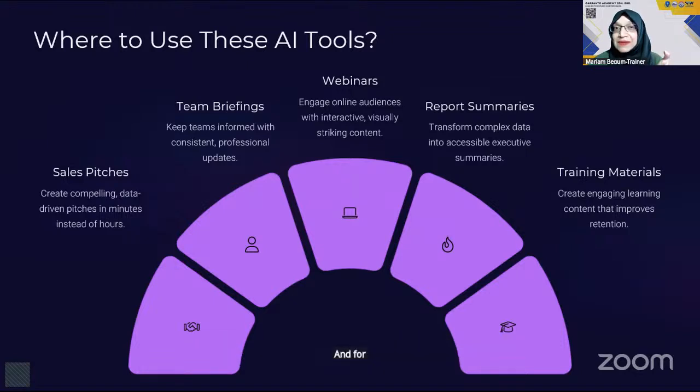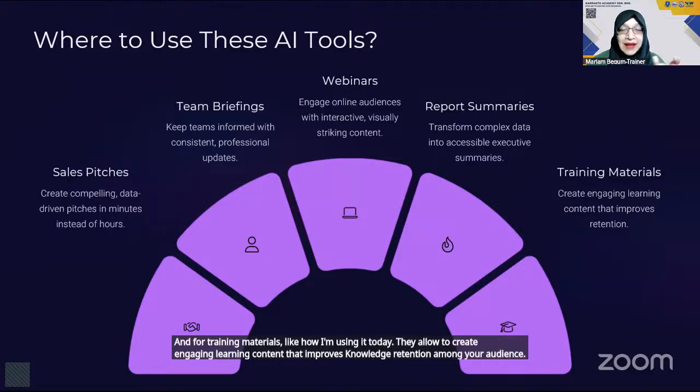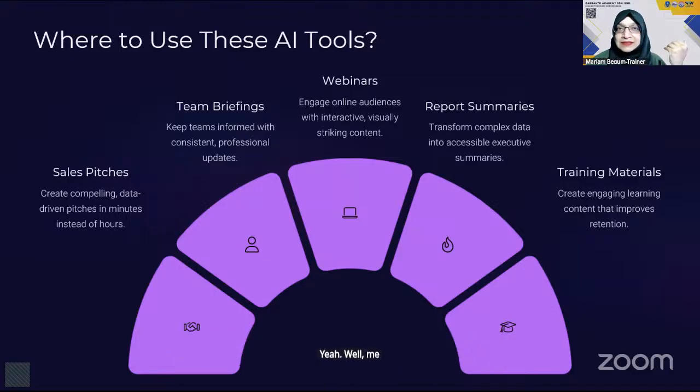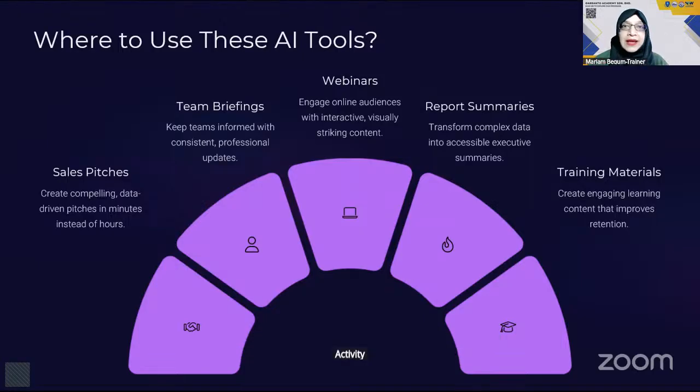And for training materials, like how I'm using it today, they allow you to create engaging learning content that improves knowledge retention among your audience. Yeah, for me, I'm using the slides, but if it's going to be a full day class where I have to prepare different other materials like learner guides, activity sheets, AI is there to help me and for me to just review and refine.